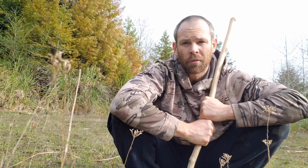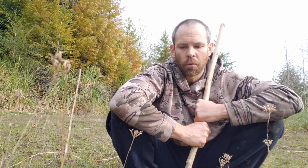And I just started acting like I was a bull raking my stick on stuff. And I hope you could see those antlers in the video. I was probably 15 yards from him. Couldn't see any of his body, though. I could just see the antler tips. The brush was so thick.